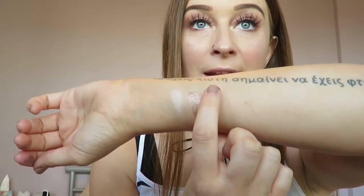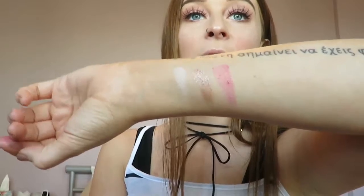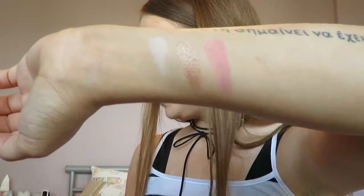Okay, so this is the next shade across, which is Just Peachy, and as you can see, this is a pale pink shimmer colour. Again, pigmentation is quite good with this one. I do find though that sometimes it can look a little bit powdery, so there is a little bit of fallout, so just blow that off, and that is Just Peachy.